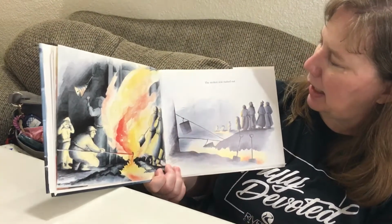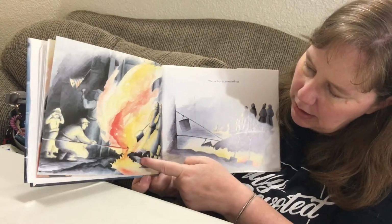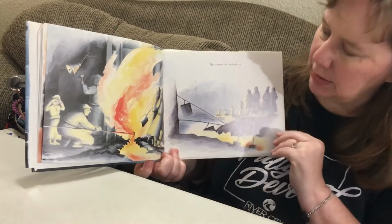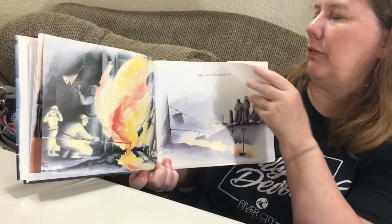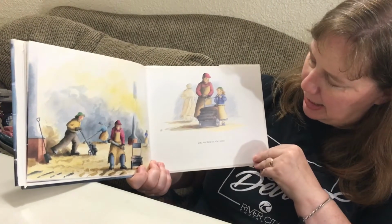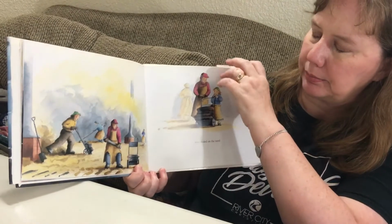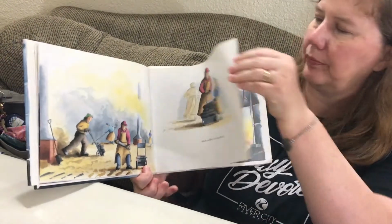The molten iron rushed out. See this? It's red because it's so hot and it's flowing like water. They've melted the metal. Look at it, it flows all the way. Very, very hot. And it cooled on the sand. When it's cold, it turns black. What will they do with it now?